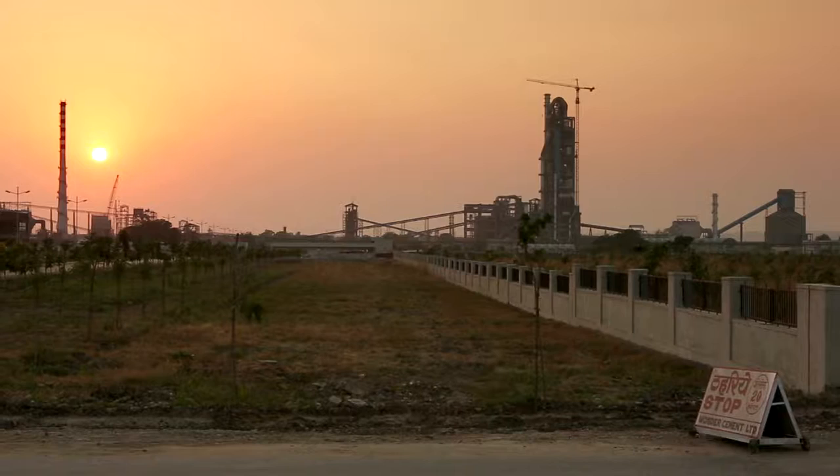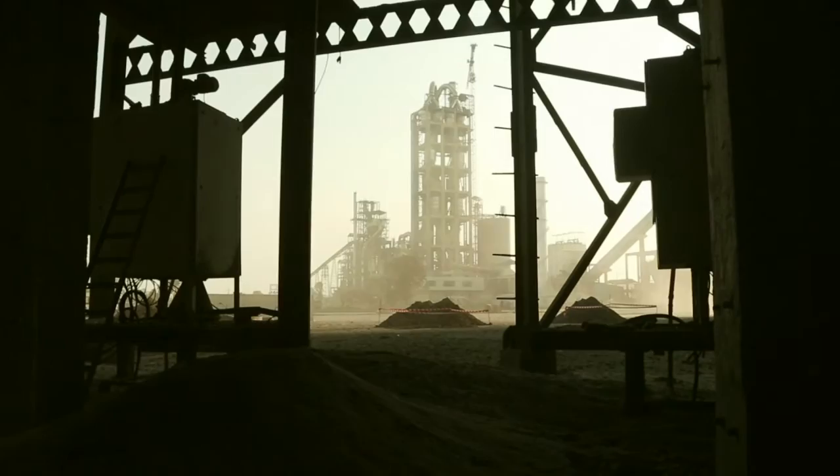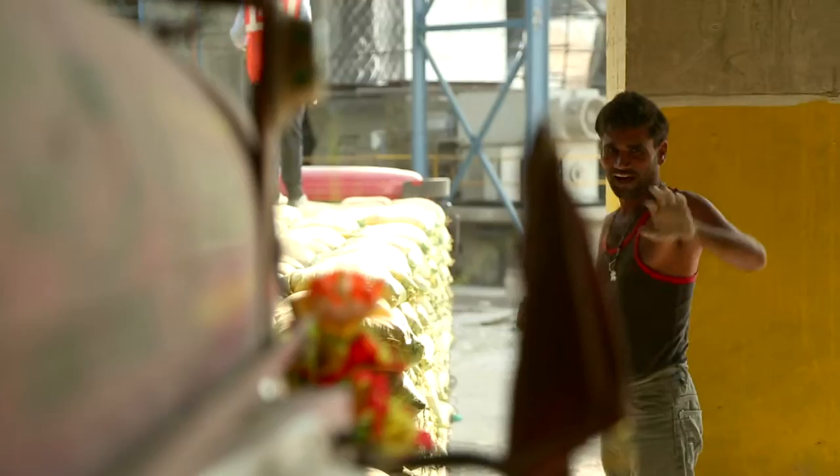This is the area called Nimbaeda, and this is the area where limestone deposits are there, and there are many cement plants. Because in India, cement consumption is in small quantities, therefore packing in bags is necessary. And packed bags will continue to be sold in the market.